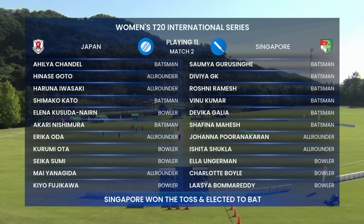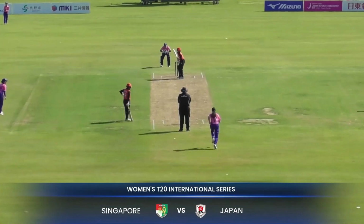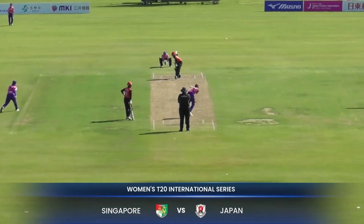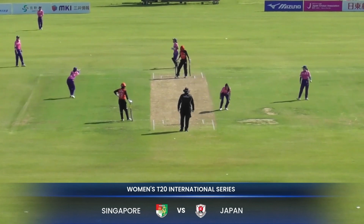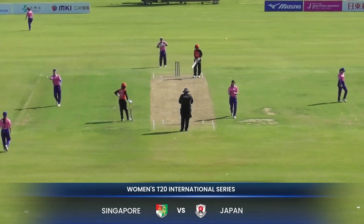We have the team sheets on the screen over here. Singapore has won the toss and they will be batting first. Fantastic bowler. In she goes. This is the first ball. Steams right in and on target. That ball swinging in just a little bit, beating the inside edge of the batter.